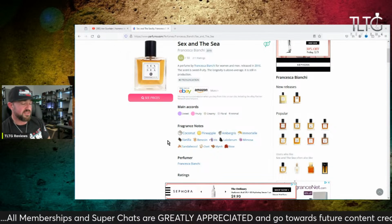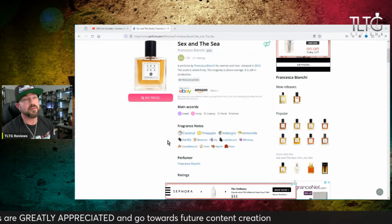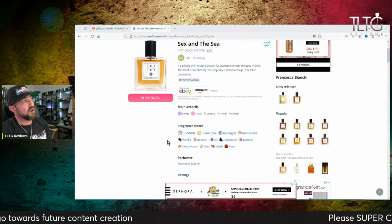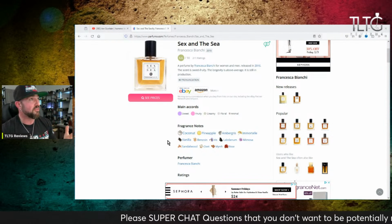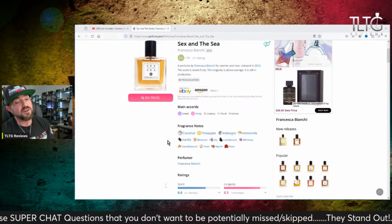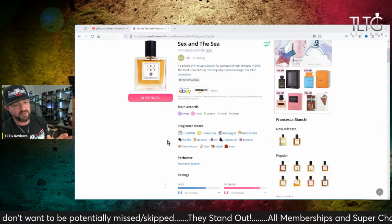Whew, shit. This is something to show out with. This is not a casual wear. The name alone and looking at some of these notes like coconut and pineapple and iris and mimosa, I thought it was going to be a playful, fun beach scent. Fuck no. No. Nothing about this is what I thought it would be.